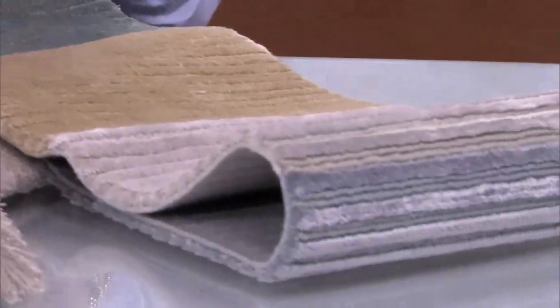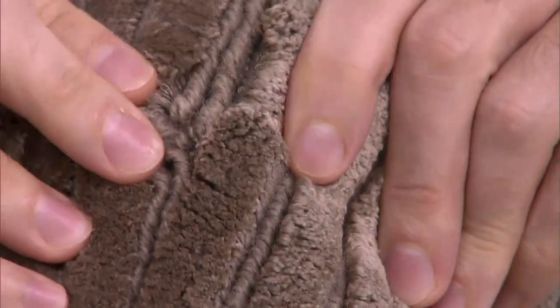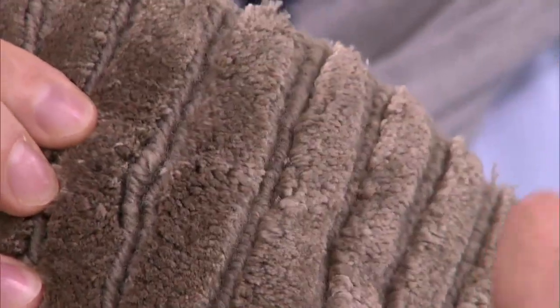And this is a cut and loop. So you can see the back area is the loop. And then this is cut, which is the pile. We call it the pile. Cut. So if you hear cut broadloom, it's the velvet. And this is viscose and wool. So you get that shine, it's like a silkiness from the cut. And then the loop is the wool. Now, how is that material, viscose and wool, in terms of maintenance? Pretty good.